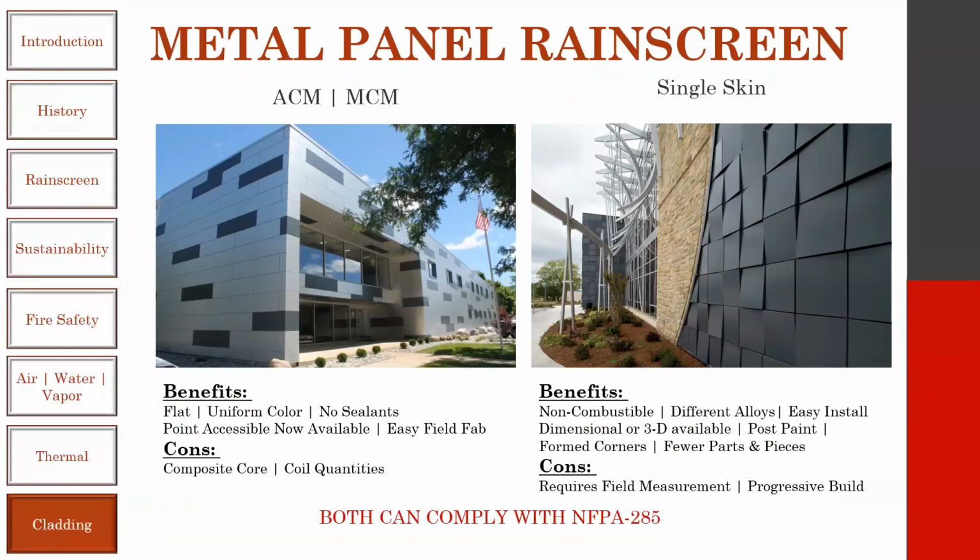So one thing that's cool about that, I passed around a couple of panels of a single skin. It's kind of cool how those things, if you look at that, it actually blows your mind. That is one piece of metal. There are no welds. There are no other pieces put in there. It's one piece of metal folded like origami into that panel. And I think that's really unique about those single skin panels.